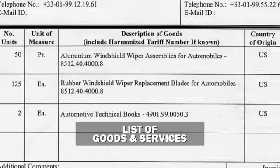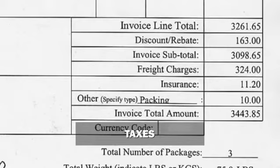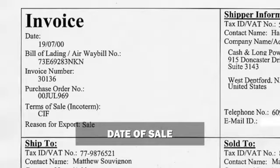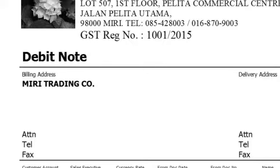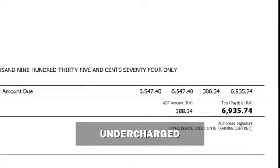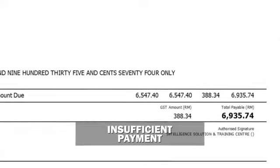It features a list of the goods and services in the quantities they were delivered, along with prices, credits, discounts, taxes, and total due. It also features business details of the buyer and the seller, date of sale, and any terms and conditions. The debit note is sent by a seller to a buyer to inform him of an outstanding balance he owes, either because he was charged less than he was supposed to pay, or because the payment he made was not sufficient to cover the total cost of a transaction.